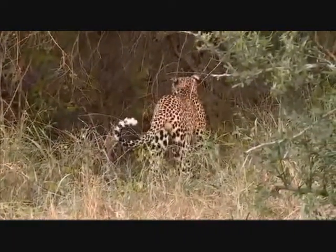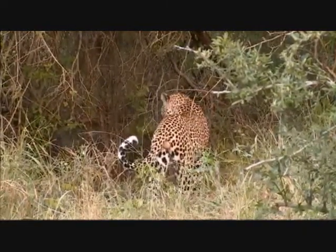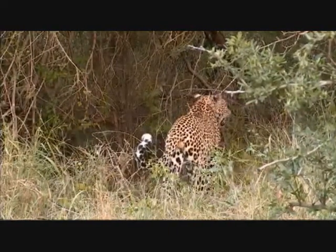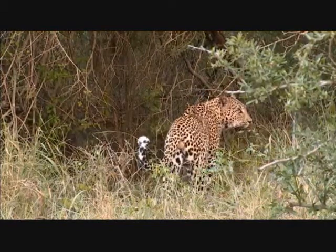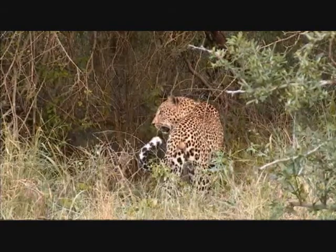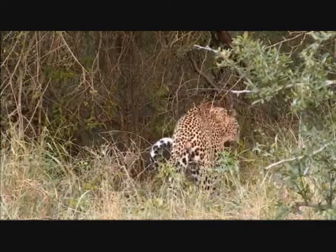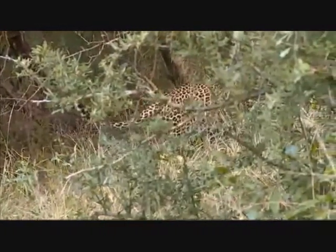It's amazing the patience of those hyenas to hang around with very little reward for a few days. But there is always a possibility the leopard will make a mistake and drop the kill. Ready on the tree, he might climb.